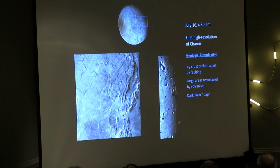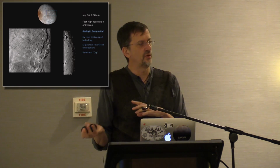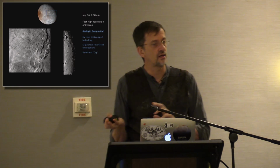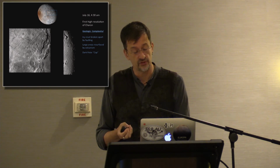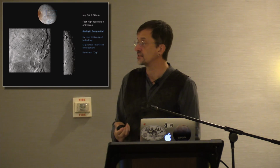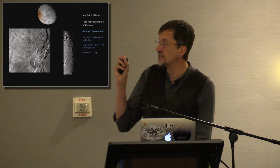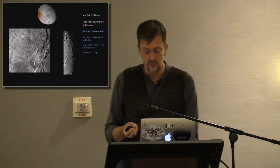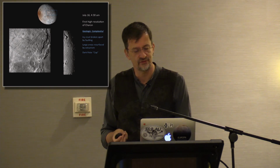There's these smooth terrains here. Obviously, there's been a lot of resurfacing. On Pluto, there's been heavy fracturing and lots of volcanism. We were sort of afraid Charon would be a boring cratered world like Rhea is at Saturn. Although Rhea has its fracture systems too, as it turns out. Cassini discovered lots of interesting things there, which we don't have time to talk about. But Charon is geologically complex, and we're very happy about that. We didn't want a boring body in our Pluto system, and we didn't find that.